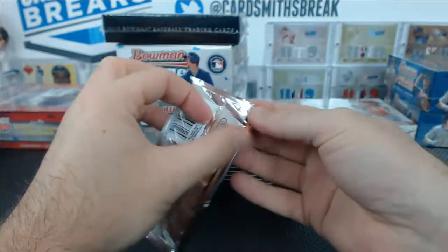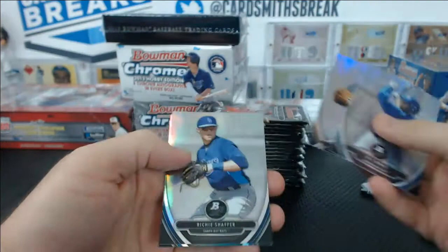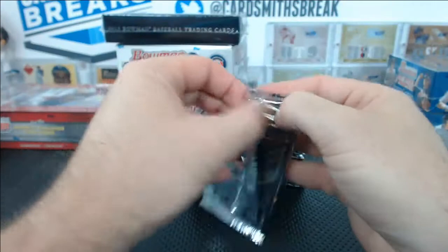Here we go. Rasmus's favorite, Bowman Platinum. Richie Schaefer Chrome. I know, I always think it's old when I see that card. Eric Cole top prospects.